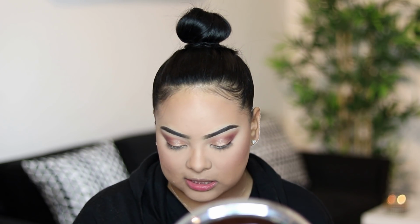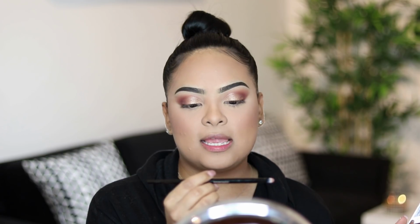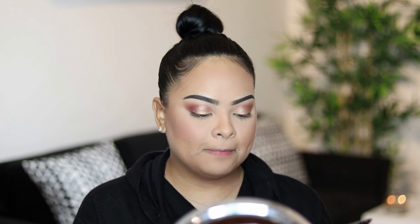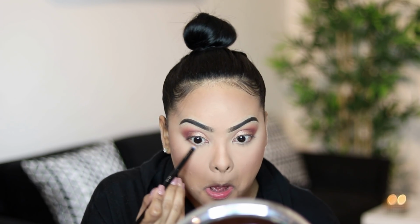Now I'm gonna go ahead and focus on my lower lash line. We're gonna take the exact same palette. And now I'm actually going to take this pencil brush by Juno & Company. This is the ES08 brush. And I'm gonna use that ILY shade, the second color that I used on my crease. I'm gonna use this for the bottom lash line.